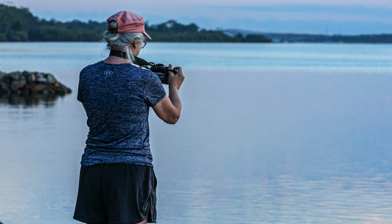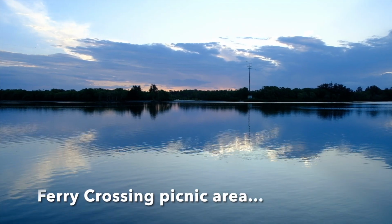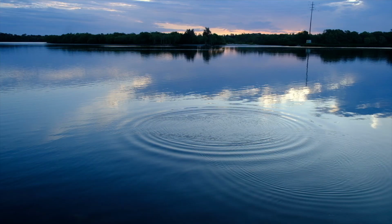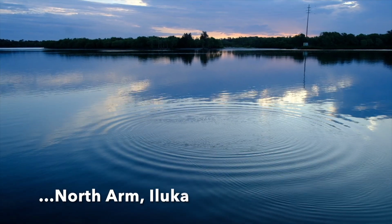We arrived at the caravan park in Iluka in quite heavy rain, so we quickly set up and bunkered down until the rain cleared. After that, we were able to go and check out an amazing sunset on the river.